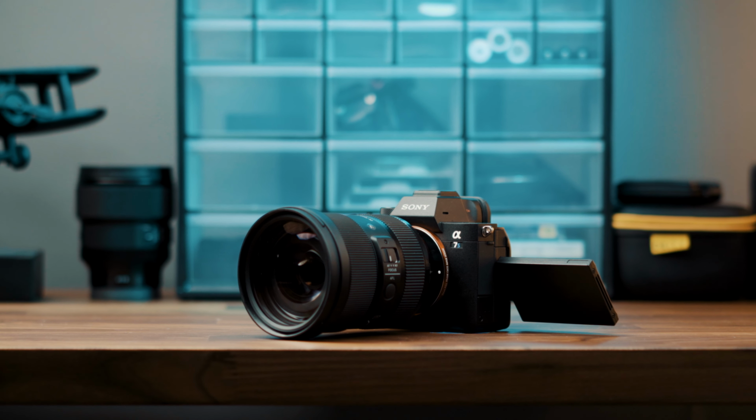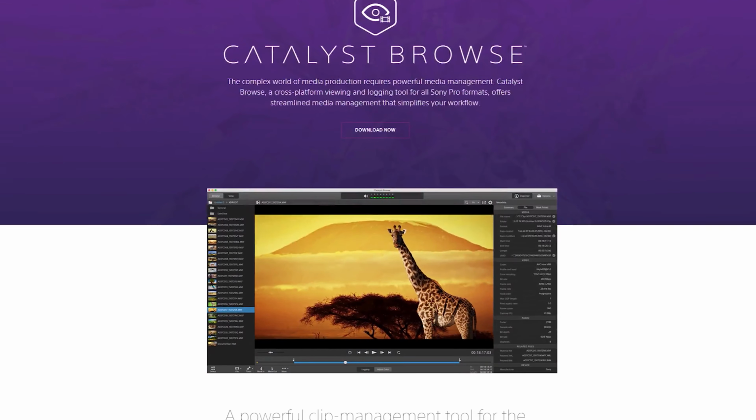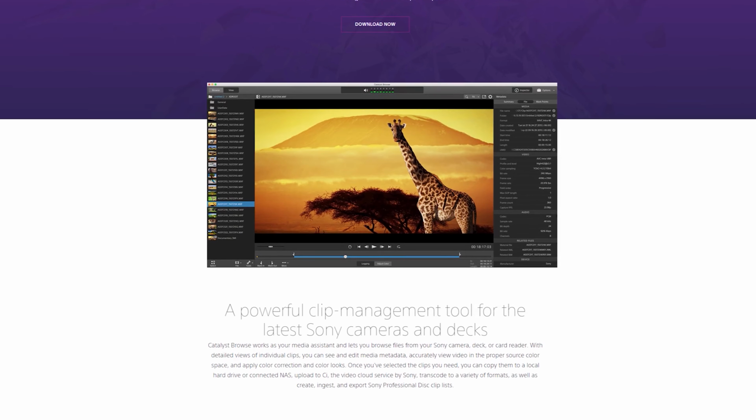Another option, which I have used, is Catalyst Browse, which is software meant for this camera. It can turn the worst shot into the best shot. Sadly, the software doesn't get along with my computer, and that causes me not to like it or use it. But other people have had great experiences with that software, so there's always that option.